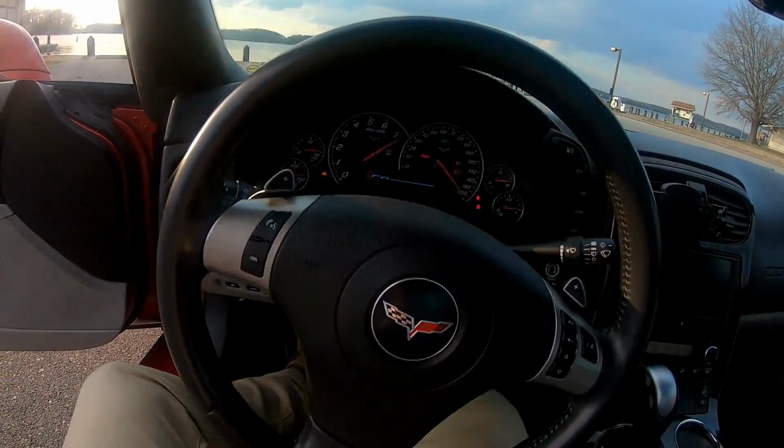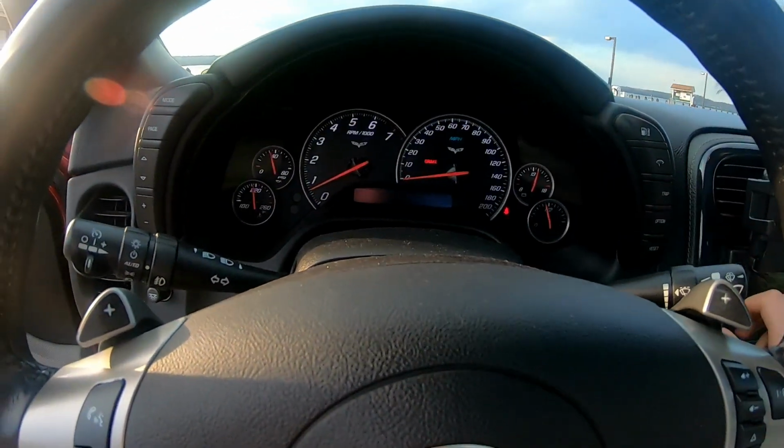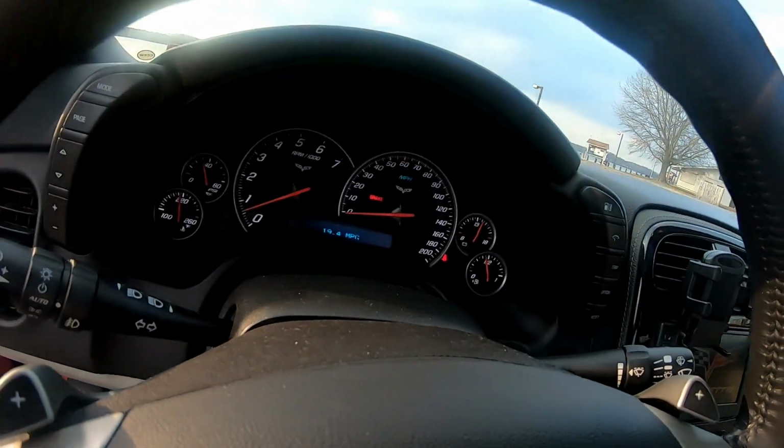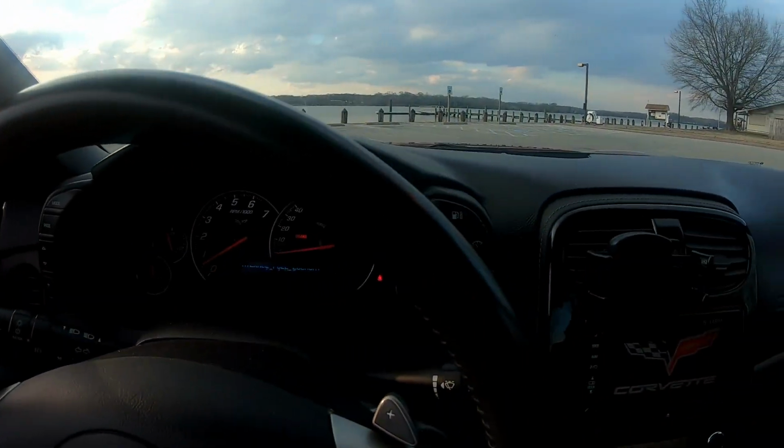Start it up. Oh, love that noise. There's the Corvette startup. Let's see if it says it. Yeah, look at that. Paula's super sexy one. Yeah, we got to change that. Gotta look in the manuals on how to change that, because this is not Paula's car anymore.